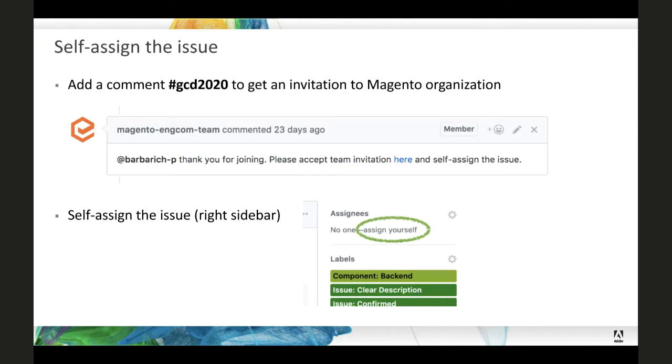The next step is to assign the issues that you selected to yourself. If you are not in the Magento organization yet, you will not be able to assign the issue to yourself. However, there is a trick for this. You can add a comment with the hashtag GCD2020 on the issue that will send you an invite to the Magento organization. And once you're there, you will be able to assign the issue to yourself.